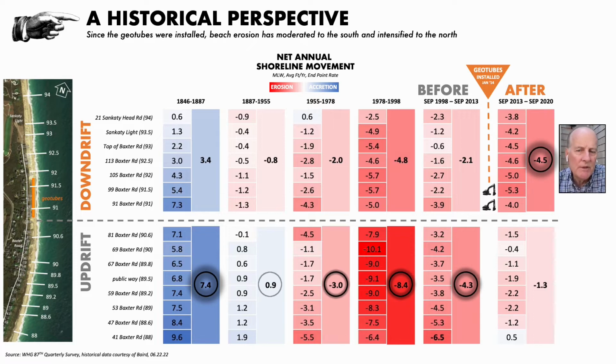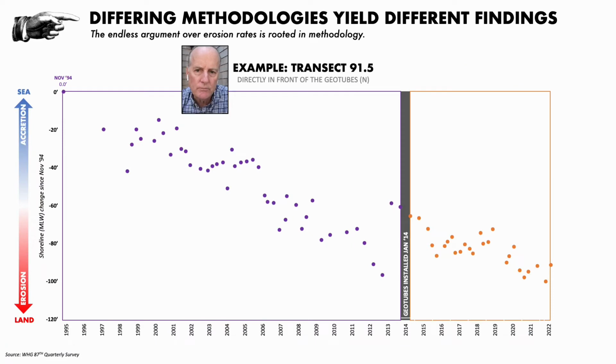It's interesting how up until 2013, the greatest variability in terms of either erosion or accretion tended to be to the south. Shoreline change was relatively moderate to the north. That pattern has changed since the geotubes were installed. So why is it that Epsilon's findings are so contradictory to these? I believe it all comes down to a difference in methodology.